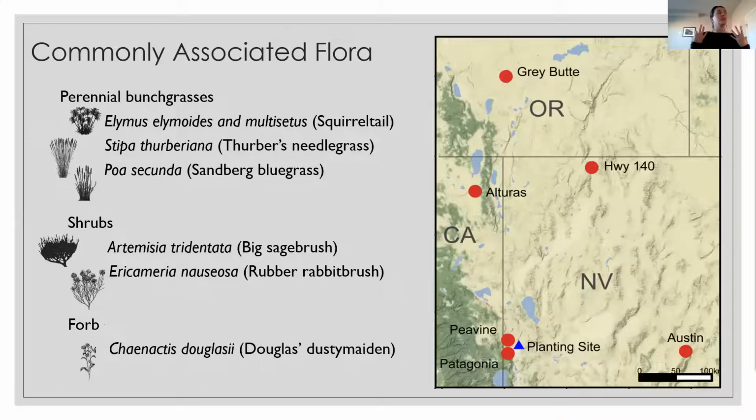Now, for this work, to ask our questions, we selected 6 different species to work on, and these are all extremely common plants that are found throughout the Great Basin. Squirreltail and sandberg bluegrass are both common restoration plants, and while Thurber's is less commonly used, it is highly palatable for wildlife and livestock.